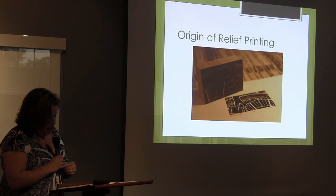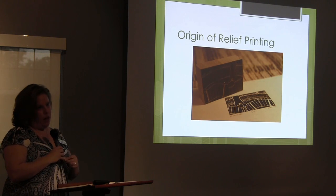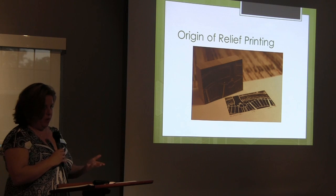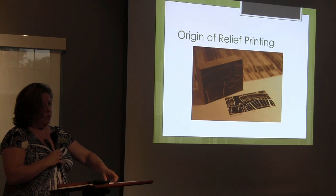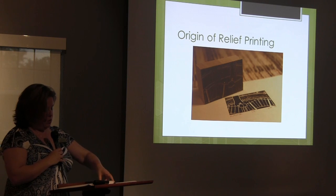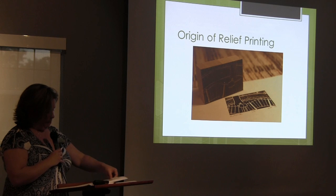Branding criminals. So it wasn't until the introduction of paper that those relief blocks could be used to create what we know now as woodcut prints. Some of the earliest areas that relief printing was used would be in ancient Egypt, in Babylonia, and in India.